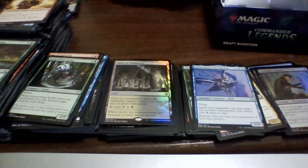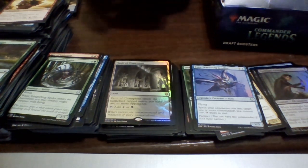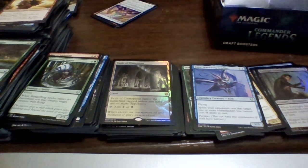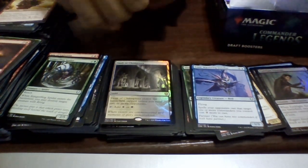Will we crack another mythic? I predict that we will. I predict that there is another mythic here. I think we're a little short on mythics, so I'm sure we will see just one more. Alright. Commons. Let's go to our uncommons.